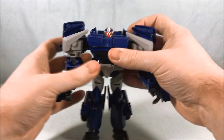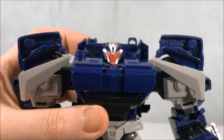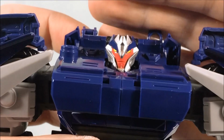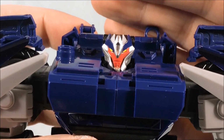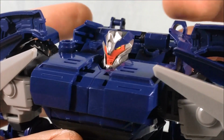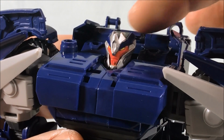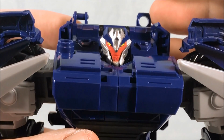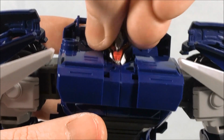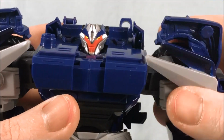Let's get into the figure itself. First off, I really like the head sculpt. I think they did a nice job with it. It's painted beautifully. I love the reddish-orange color for the face, the yellow eyes. You have some blue and silver here. Honestly, this blue is probably what the whole head is molded in, and the silver is painted on, but it looks really, really nice. You can do some side-to-side, up and down. There is a ball joint there.